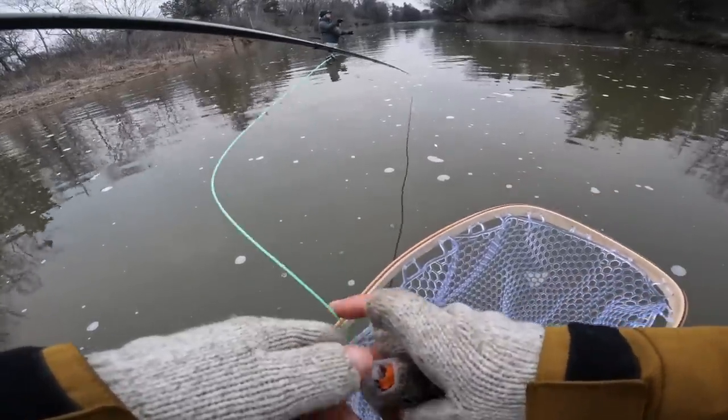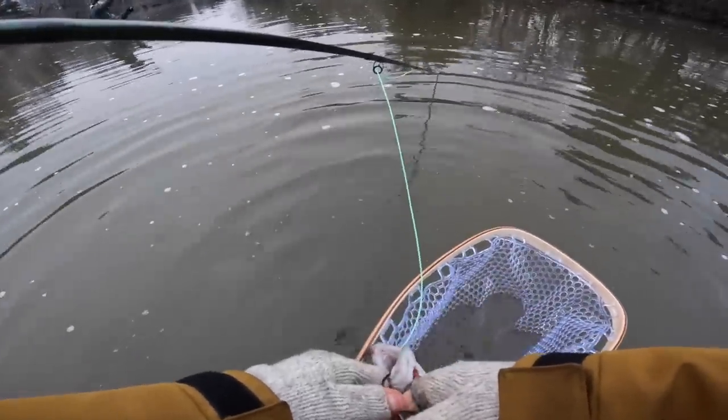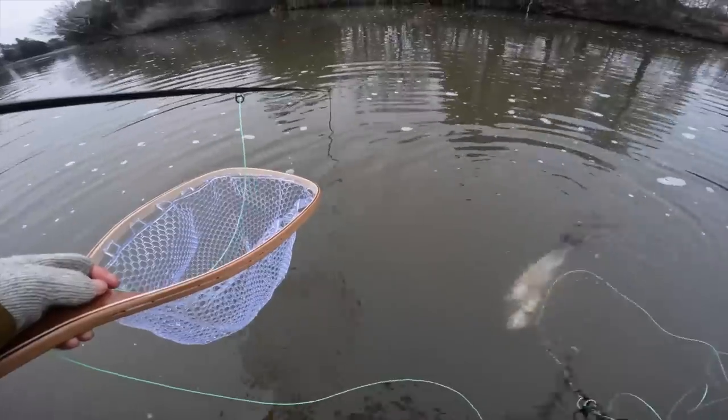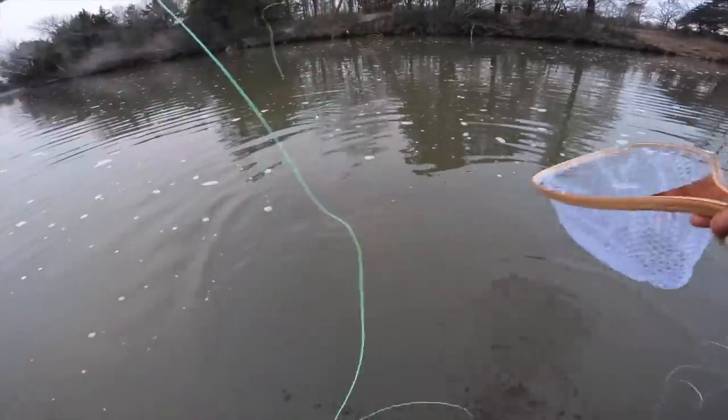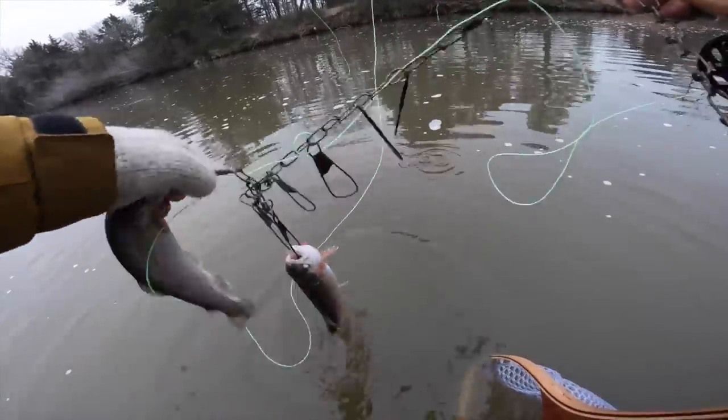He actually put it in his grill. Don't you do it. Don't you do that. You little Sally. Sassy Sally. Alright. We're going to get our net back on here, and then we're going to get our fly line untangled. Bad news bears. Shoot.